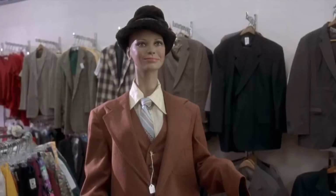Pedro, how do you feel about that one? It looks nice. Yeah, it looks pretty sweet. It looks awesome. Oh, and one more little tidbit about this store. They actually got most of the wardrobe for the whole movie from this store right here.